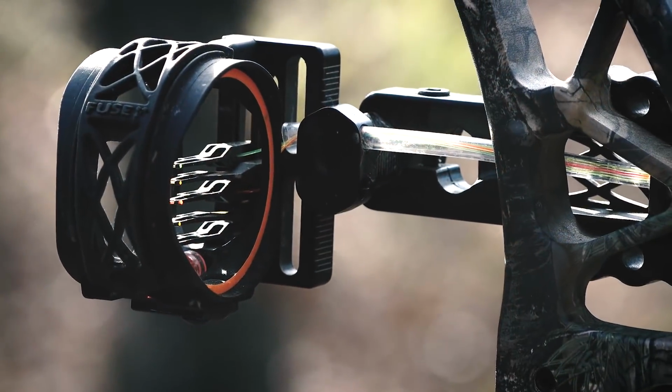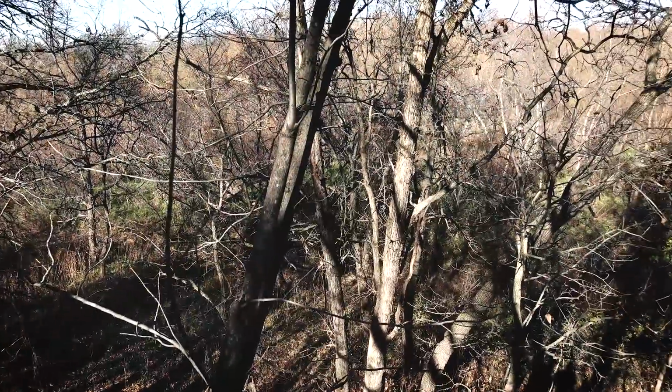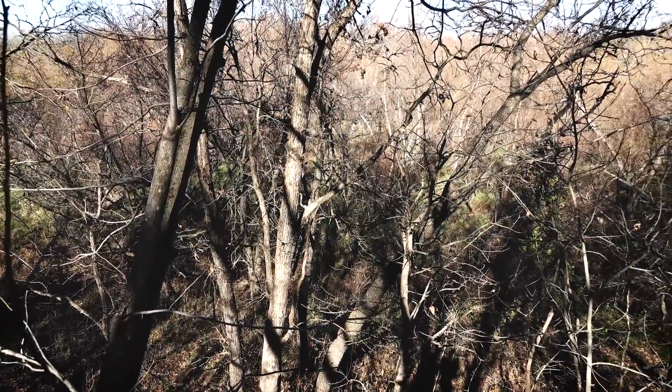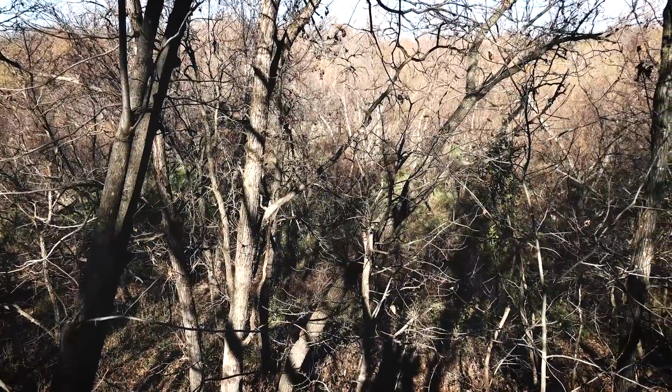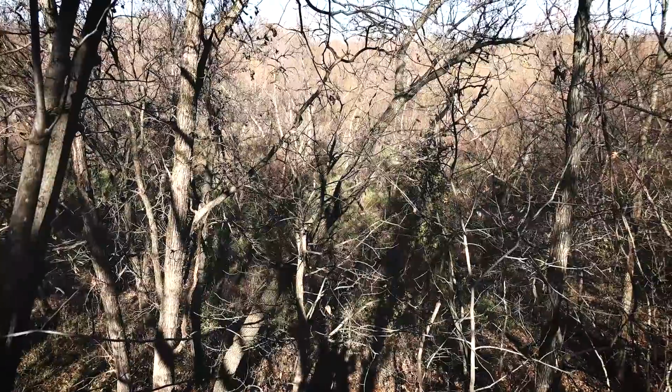We had to come through a lot of stuff to get here, and now that we're here, our wind's swirling more than we'd like. But if any deer are cruising, we suspect them to work this transition line of the hardwoods and the willows that are down in the bottom along the creek. Like I said, we've got a pretty good funnel here with these two roads intersecting.